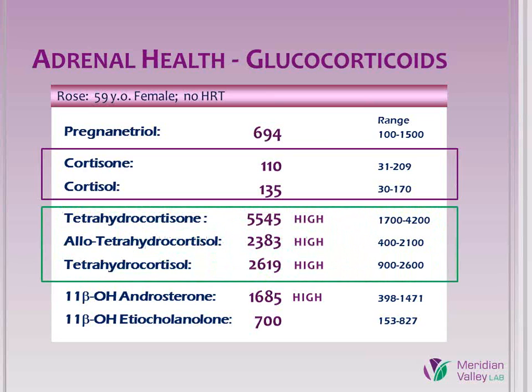These next three metabolites account for about half of daily cortisol output by the adrenal glands, and when we add them up, for women we want to see these between 5,000 and 7,000. Lower than that is indicative of some adrenal fatigue, and higher than that is indicative, obviously, of excessive cortisol output. And Rose's metabolites add up to 10,547, which is beyond even the optimal range for men, which is 8,000 to 10,000. Some of this will be due to Rose's excess adipose tissue, but taken together with the cortisol and cortisone imbalance, it's a picture of somebody in the adaptive phase of stress before they begin to decompensate.